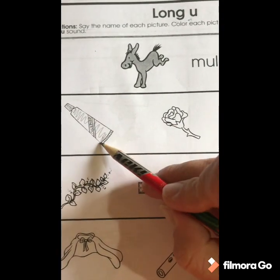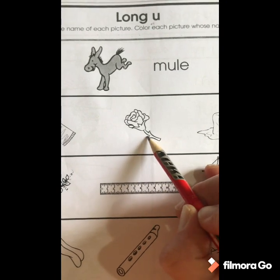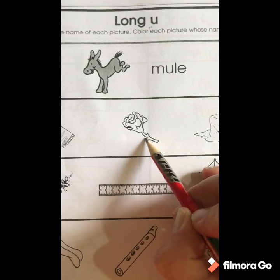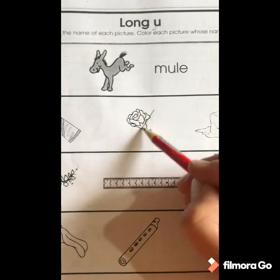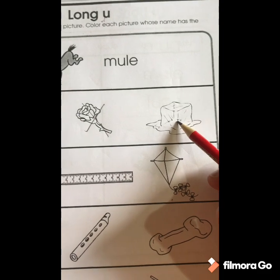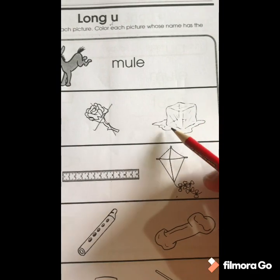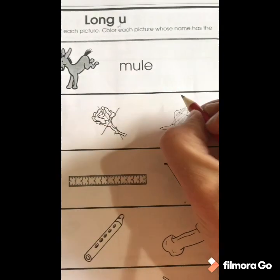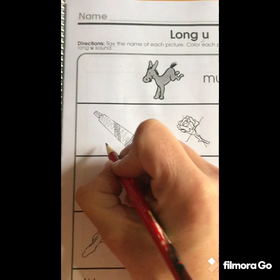I only have a pencil, so you color it with colors. What about this? This is a rose, so say it slowly. Rose. Do you hear the long U sound in rose? No, so go ahead and put an X on it. This is a cube. Cube. Do you hear U in cube? Yes, so go ahead and color it. Okay, so this is cube. And this is tube.